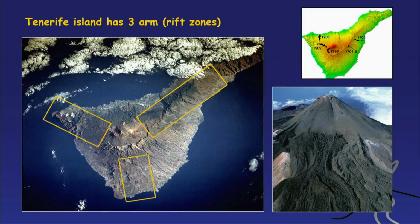I pointed out this peculiar shape of Tenerife earlier, and these are what we call rift zones. There are extensions from a central volcanic area in which Teide sits towards the northeast, the northwest, and also towards the south. Weirdly enough, all historical eruptions were happening on the rift zone. And the map in the top right in black shows these lavas of the historical eruptions on Tenerife. There was one in 1904-05, there was one in 1798, and then there was one in 1909.